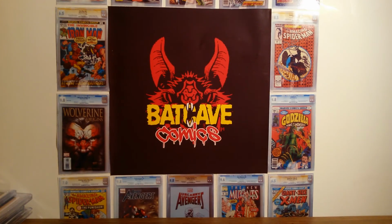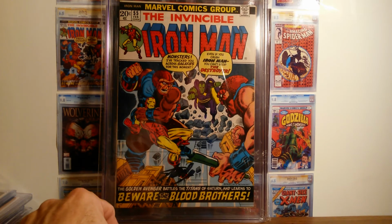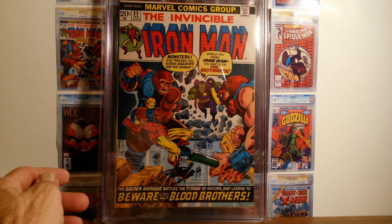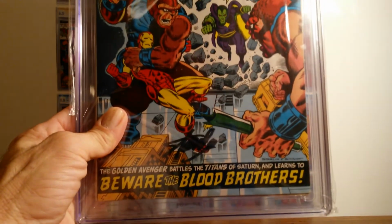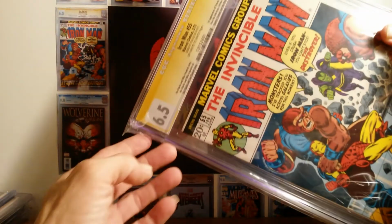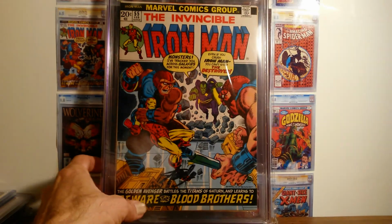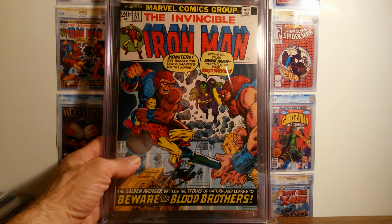Alright. We're winding down to the last two books. Like I say, these aren't in really any order. But the next one, Iron Man 55. First appearance of Thanos and Drax the Destroyer. Couple other guest stars and appearances. But I also had that signed by Stan Lee. That hit a 6.5. When I bought it, the guy had it as very fine plus. So I'm thinking 8.0. I looked it over as hard as I could.